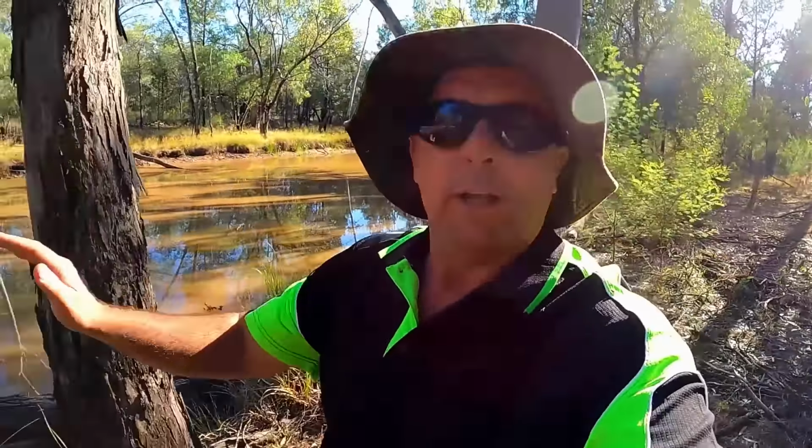And this log is a bit dodgy, to say the least. It's paper thin. It's all hollow. So God knows what's living up in there. But I thought it'd be where the yabbies are going to be hanging out. I don't know if you can make out this log. It's hollow, got holes all through it. You can see how hollow this one is. You can hear it. I feel like I'm going to go through it.